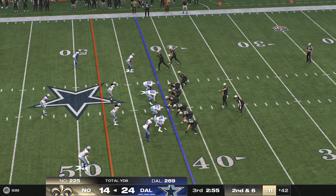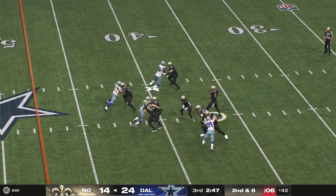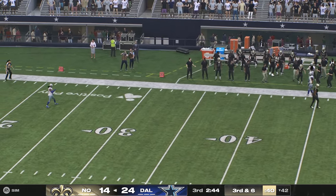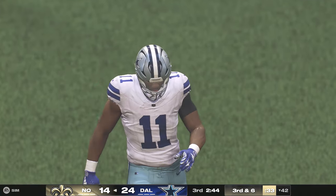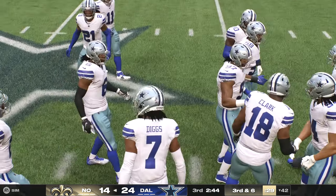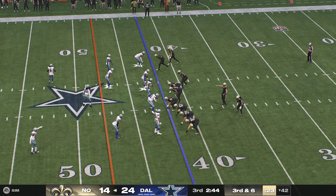Here's second and 6. They'll motion their tight end, Johnson. He'll be forced to just throw that one away. It's incomplete. This is why it's so critical that the quarterback and his intended target are on the same page. They got to speak the same language. When there's miscommunication, it leads to errant throws. And when errant throws lead to big missed opportunities.